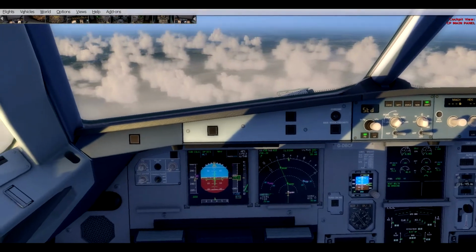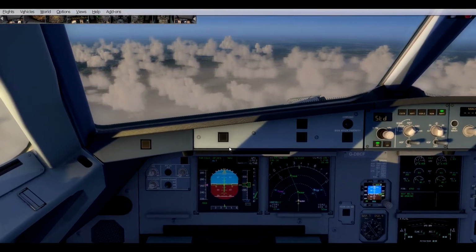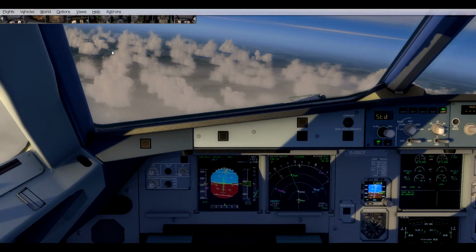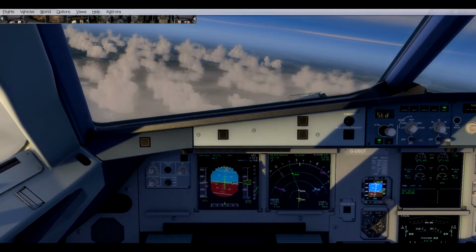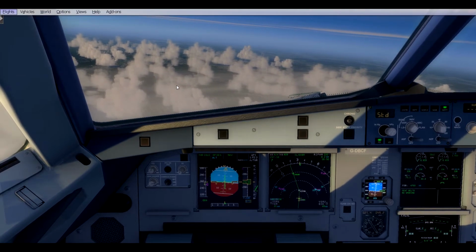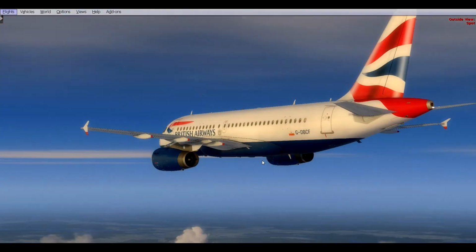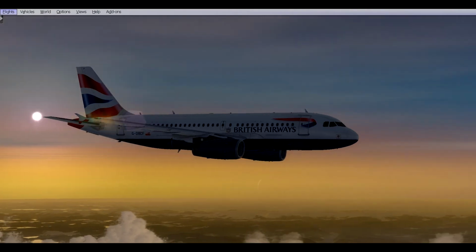I'll just talk you through what I'm actually doing in terms of what this video is. This is shot in P3D, version 2. It isn't version 2.5 because I haven't updated it yet, because there's a couple of bugs that need to be fixed before I do. And also I don't really want to uninstall and then reinstall all the add-ons again, which is kind of annoying. This is the Aerosoft Airbus A319. Somehow they've gone to idle. I think it's trying to descend nice and quick.